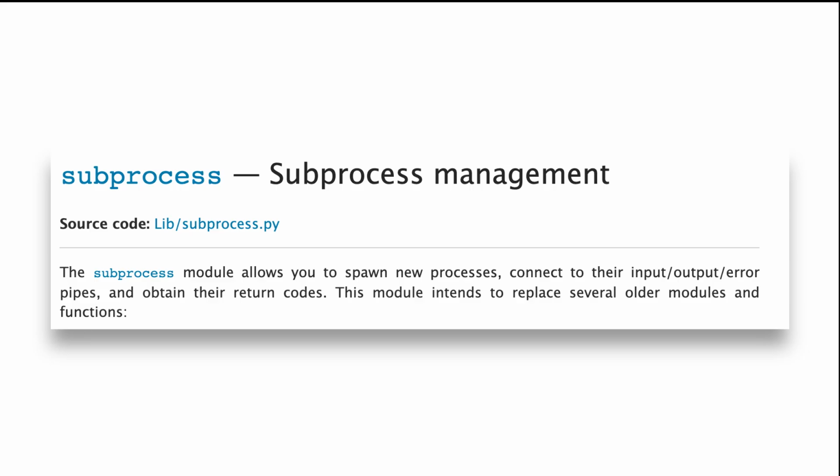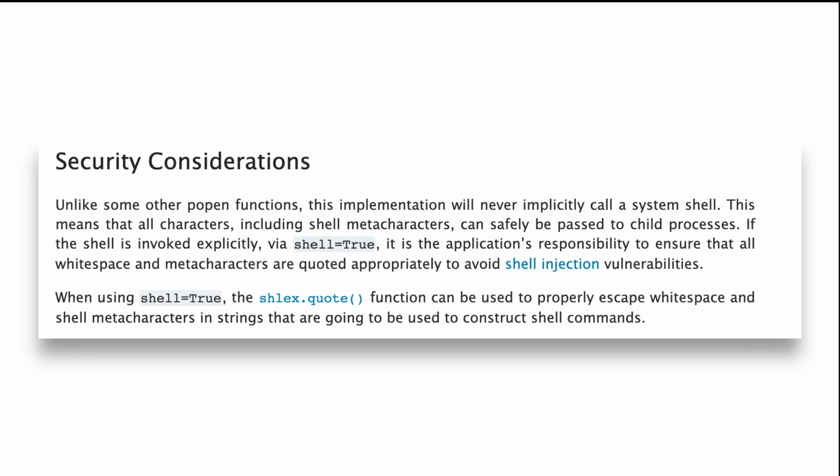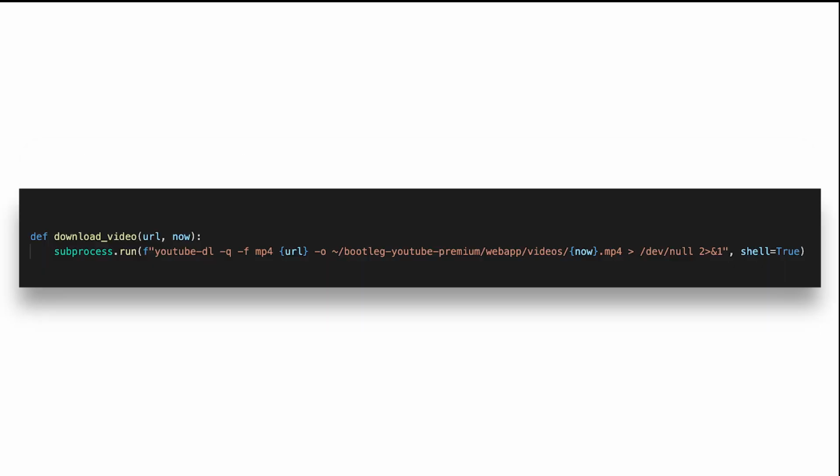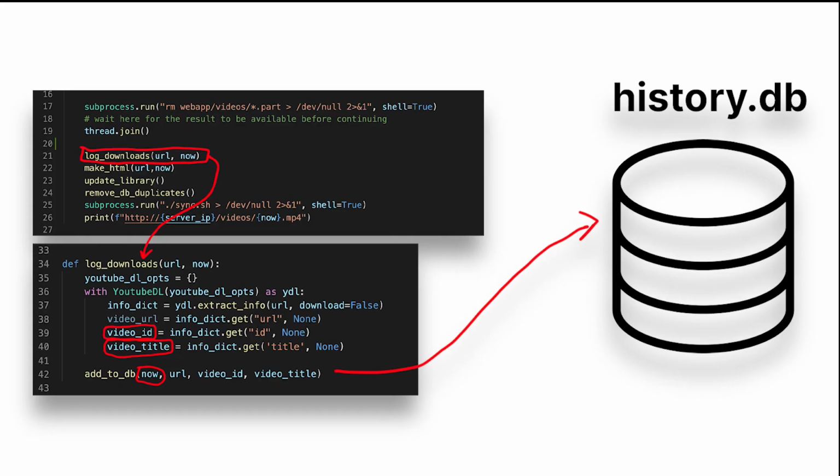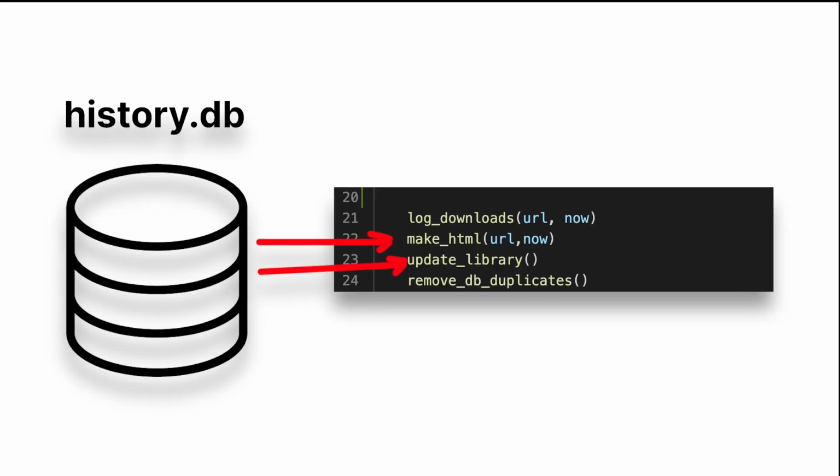The Python subprocess module allows you to run shell commands within a Python script, and is incredibly insecure when combined with unsanitized user input. Anyway, this subprocess calls the command line interface of YouTube DL on the URL as a root user, saving it to the webapps/videos directory with a timestamp as the file name. The Python script then calls a function that saves the video title, ID, and timestamp to an SQLite database. This database is used by the preceding functions to keep a history page and prevent duplicate downloads.